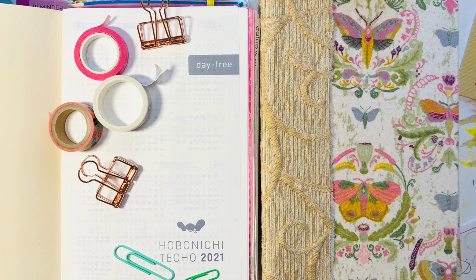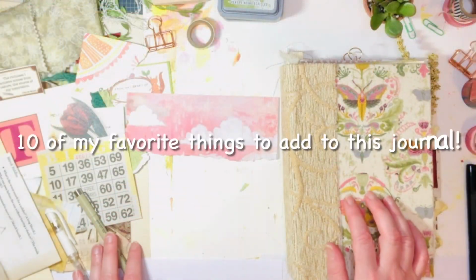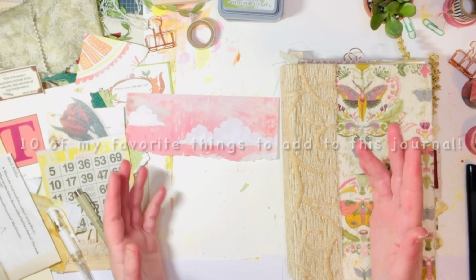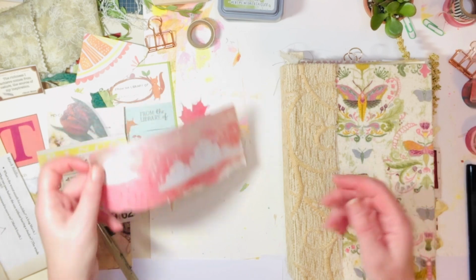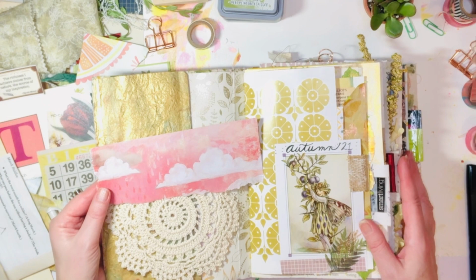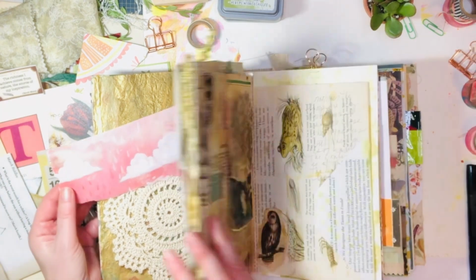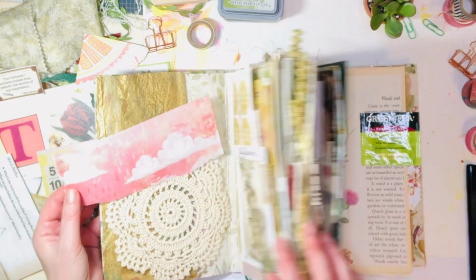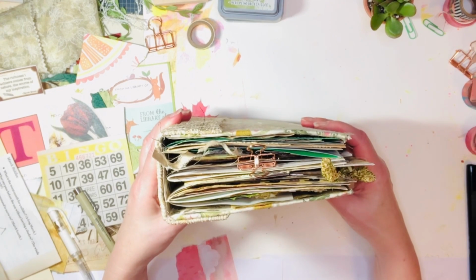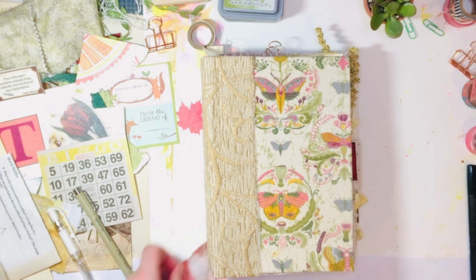These are my current journals, a Hobonichi Day Free and a junk journal, and I am going through my junk journal today. I would love to share with you some ideas of my 10 favorite things that I added to this particular journal. I've been working in this junk journal that I made in September, basically all fall. So this is my autumn 2021 journal. It's nice and chunky, and I've had a lot of fun working in this journal.